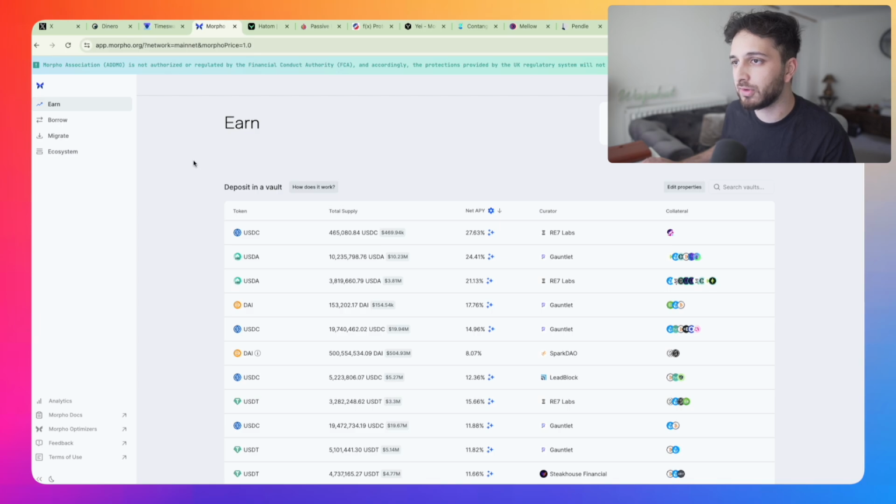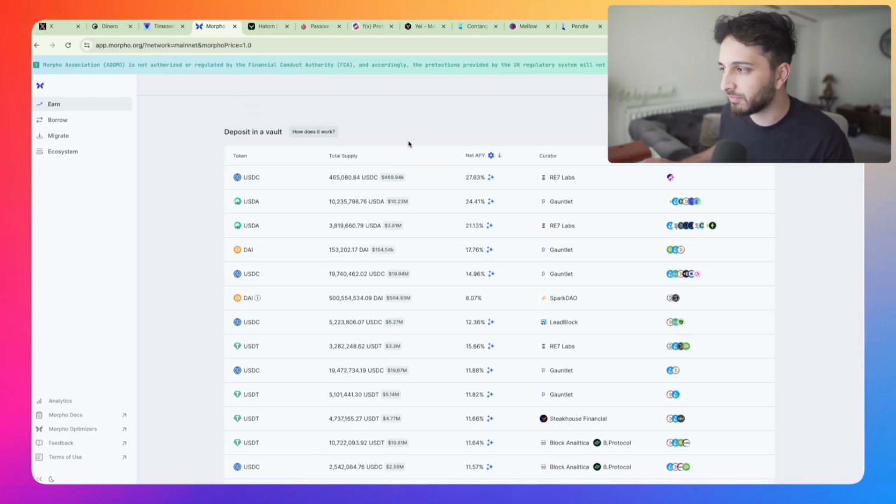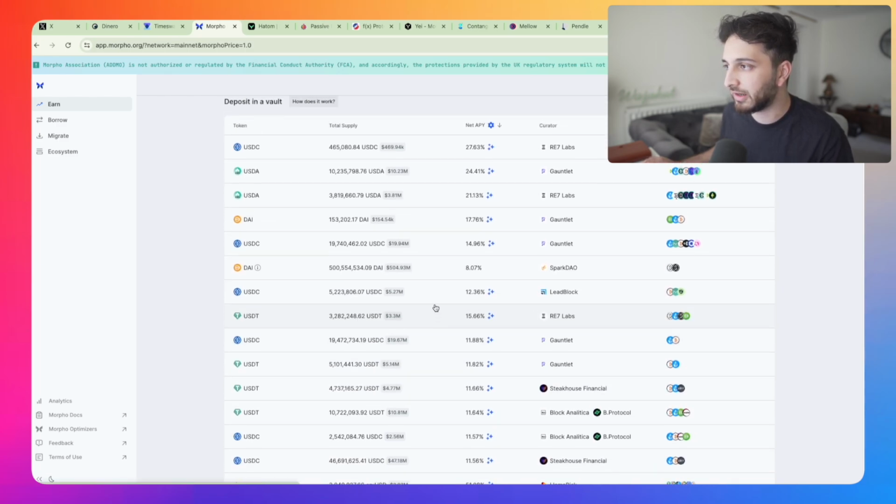Next, we've got Morpho. A really massively growing protocol, actually, with over 1.6 billion in deposits right now. They have a bunch of different vaults, and you can see exactly how good these APYs are. Mostly stablecoin focused, so you've got USDC, DAI, USDA from Angle, but you can see double digits across the board. Yeah, I mean, can't complain with that.